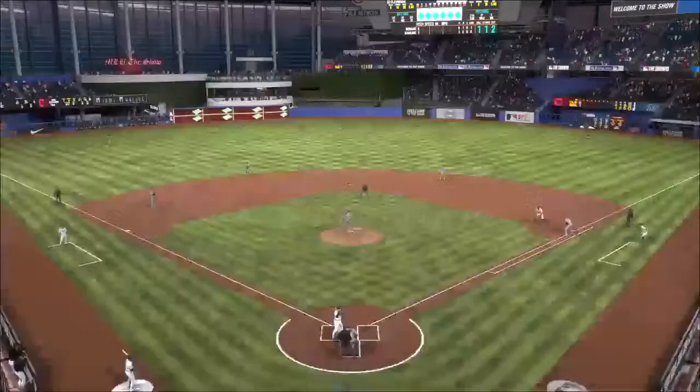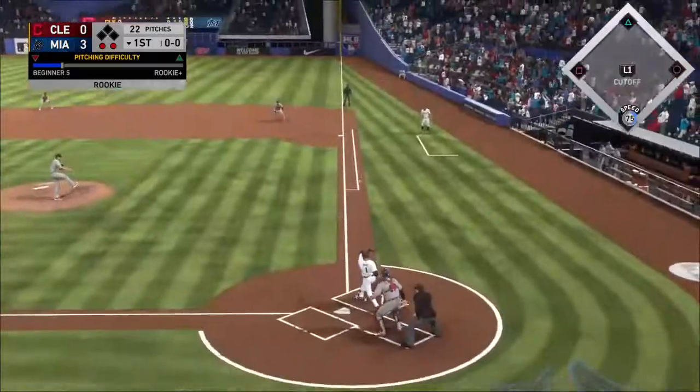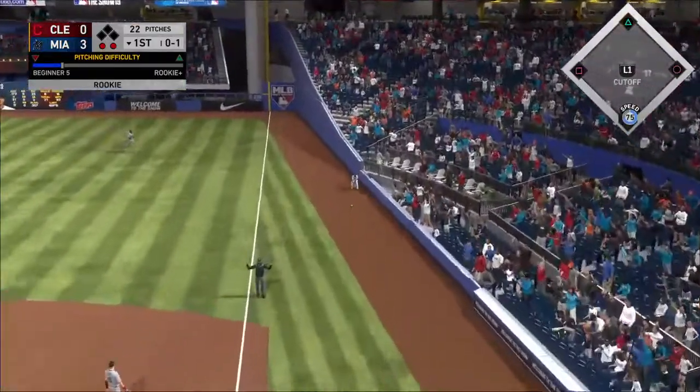Boy, the home fans are loving that inside the Parker. Looked like he was carrying a piano around his back when he rounded third, but he made it. Somebody get him an oxygen mask.